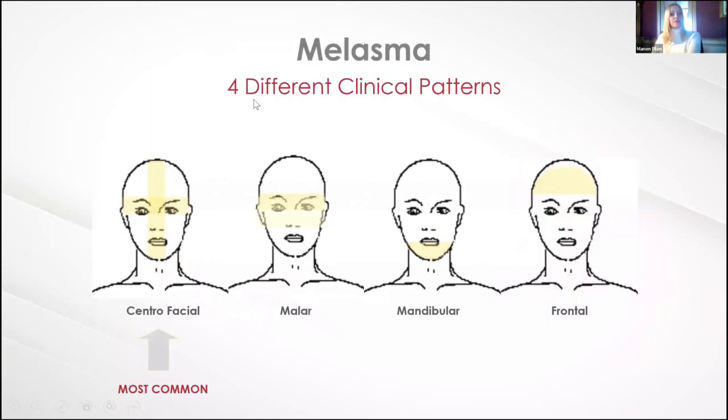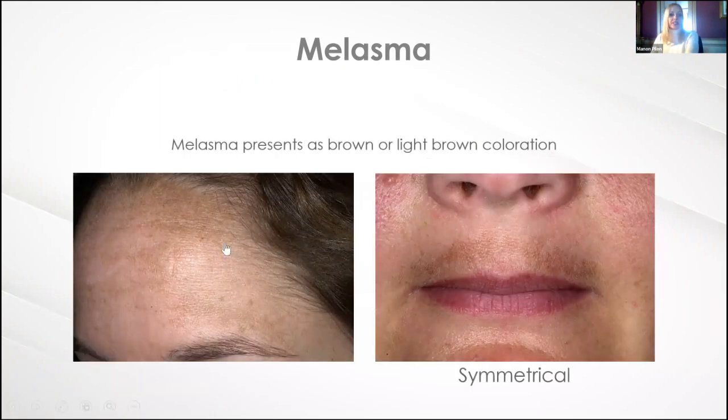And melasma has 4 different clinical patterns, but what we're interested in is more the central facial. So it's really located in this particular area, on the upper area of the cheeks. You can see the melasma is symmetrical. You can see that on the upper lip, especially when you have pregnancy, we see that taking place.